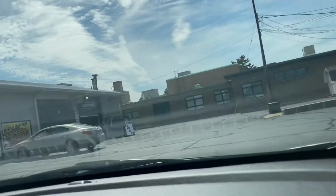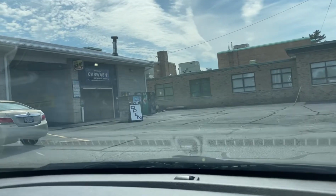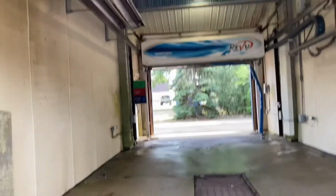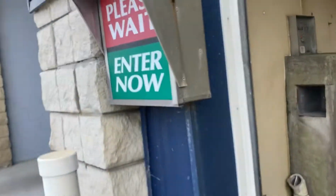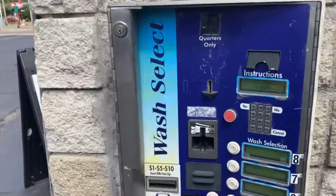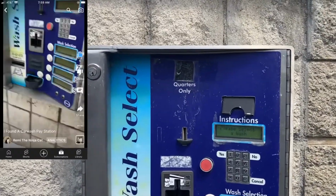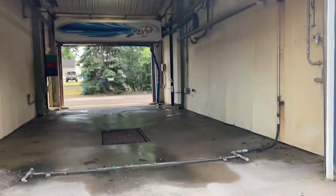Alleys, and it has a car wash, so I'm not sure what they have. I'm gonna get out, do a walk through, and see what they have. Oh my gosh. Okay, so walking in, we have this, and we have the pay station that I filmed the videos right here. I filmed it about a year ago.